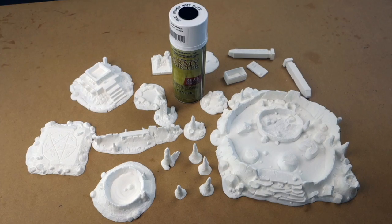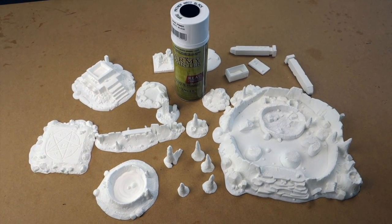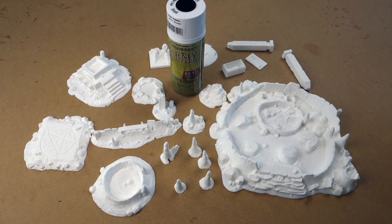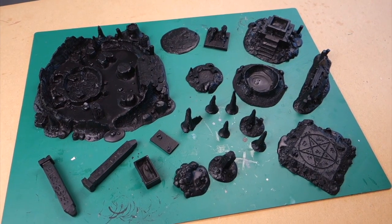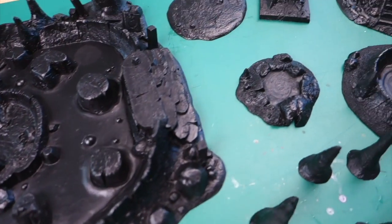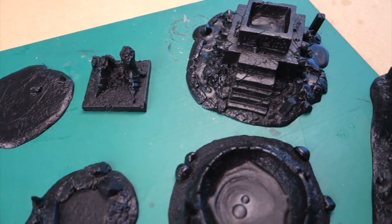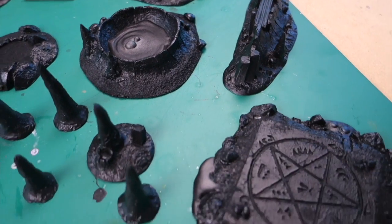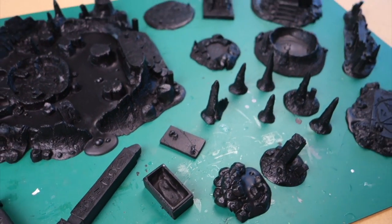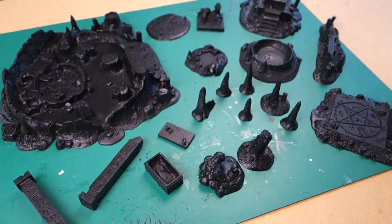So here are all the lovely samples that Thierry sent me to have a look at, and I'm about to use Army Painter Black on them. And voila! As they say in Quebec, where Thierry is from, I've undercoated them all. And here I've just got a basic black undercoat, which is going to be the basis for a whole lot of dry brushing I'm going to do to bring up the lovely texture of these pieces.